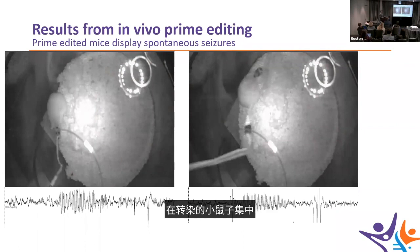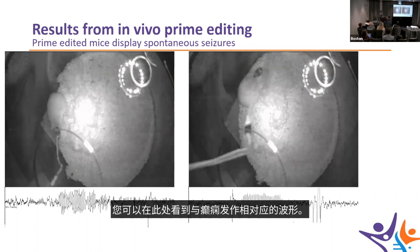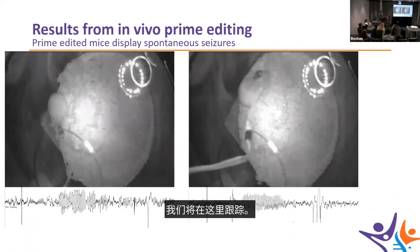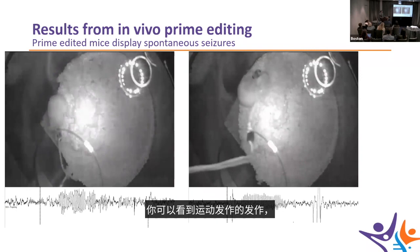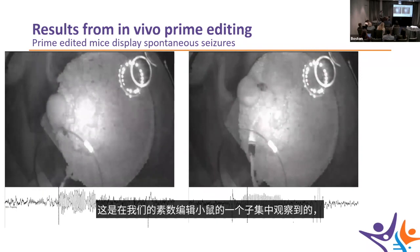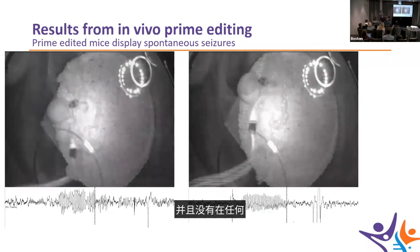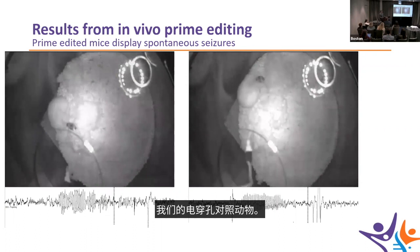In a subset of the mice that were transfected and edited in this manner, we do see spontaneous seizures as a result of the patient knock-in. You can see here the waveforms corresponding to the seizure. The mice are hard to see. This is not great video quality, but you can see the 2 mice there. This is actually the same mouse, 2 different occasions in the animal, and we will track across here. You can see the onset of a motor seizure, and this was observed in a subset of our prime edited mice, and it was not observed in any of our electroporated control animals.